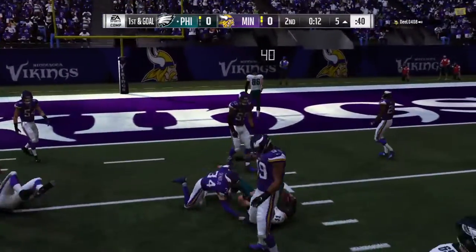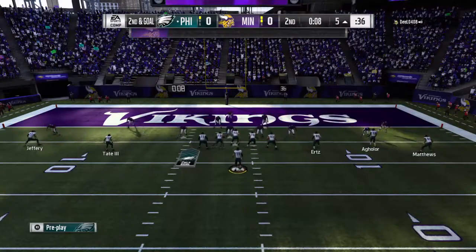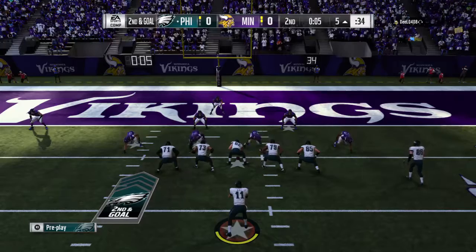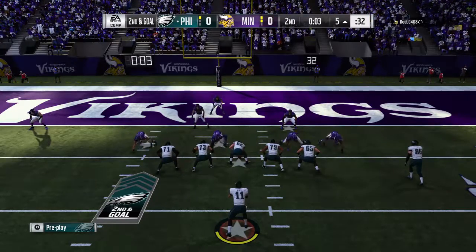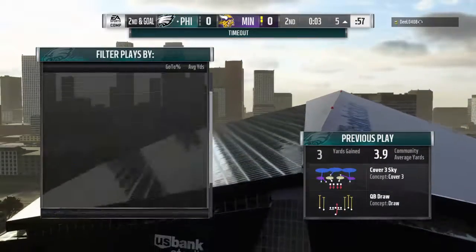Stepping up, he's going to keep it. Give him 3 on the keeper there, and it is second down. And the ball smack dab on the 5-yard line. Here's second and goal. Now whistles and a timeout with 3 seconds left in the first half.